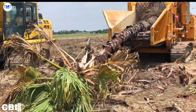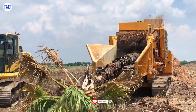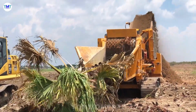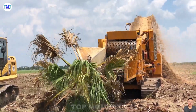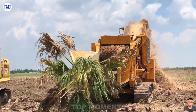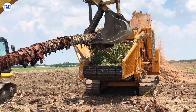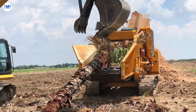The CBI 6800BT is one of the leading industrial crushers, designed to handle large and hard materials such as wood, tree roots, branches, and construction waste. With powerful capacity, advanced engine, and high-quality cutting system, the machine is capable of crushing quickly and efficiently, minimizing operating costs. In particular, the flexible design of the CBI 6800BT allows easy movement to different construction sites or work areas.